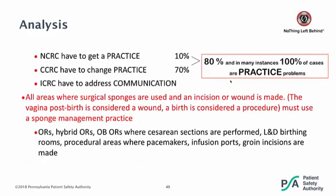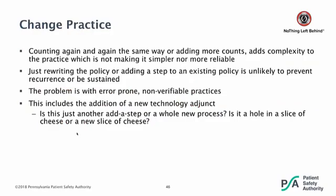So no count and correct count, there's a problem with the practice. So you need to get a better practice or get a practice in the first place. And adding those numbers up, 80% in many instances, as I said before, 100% of retained sponge cases are practice problems. So if you don't have a practice, you need to get one, which is something that needs to be done in labor and delivery and birthing rooms and in cath labs, not percutaneous procedures, but where pacemakers, because pacemakers have a pocket. And if you have a practice and you've had retained sponges and they're correct count retention cases, then there's a problem with your practice.